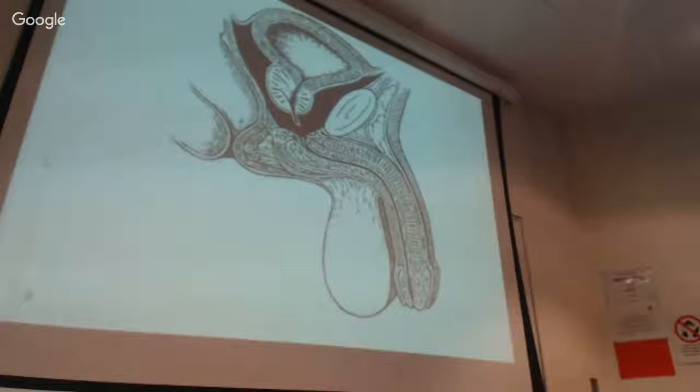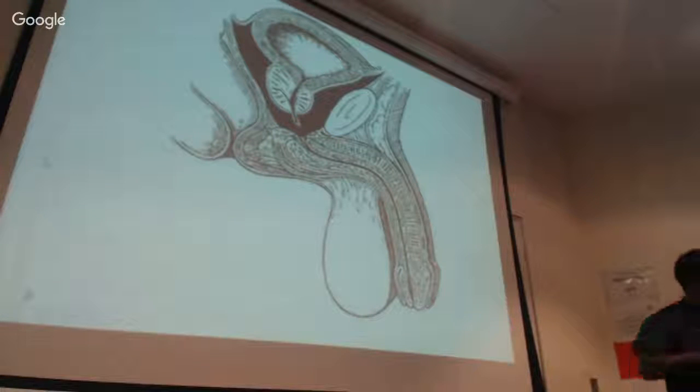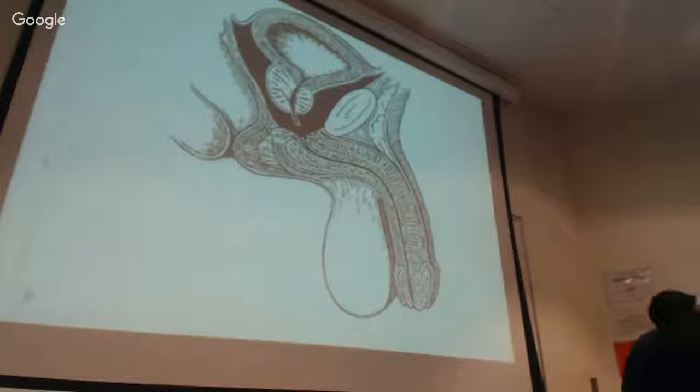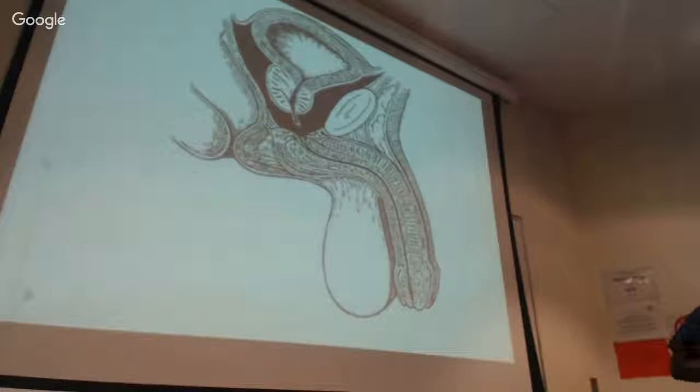So the Buck's fascia basically will be here. It only surrounds the penis and attaches to the pubic bone and it comes down underneath. I'll outline that later. It's the innermost fascial layer. Outside of that is Scarpa's and Colles'. Colles' goes down all the way to the thighs, I think, and Scarpa's goes in the other direction up towards the chest somewhere.